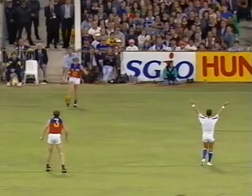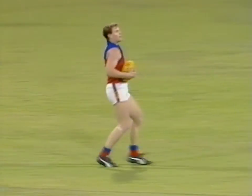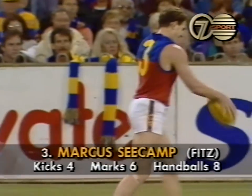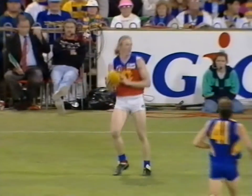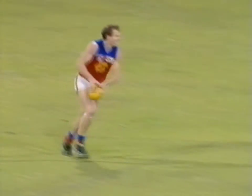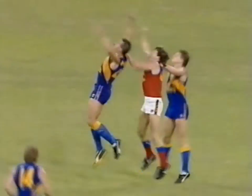You told us earlier, Dennis, how long's it been since West Coast has lost at the WACA? Long stretch, isn't it? 15 games on the trot, yeah. Back to a Fitzroy victory in '89. So we're 4 years away from a defeat at this ground, and we're 7 minutes away from that long sequence surely now being broken as Camp goes long to centre half forward.